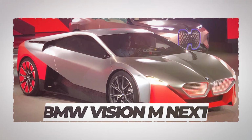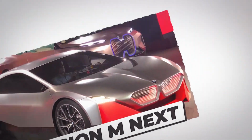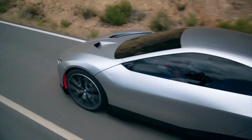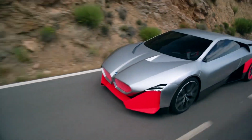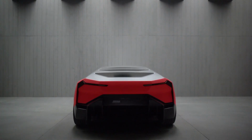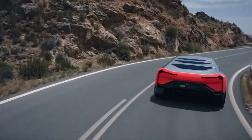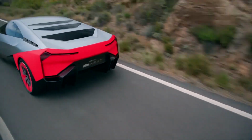8. BMW Vision M NEXT. This gorgeous concept vehicle originates from the world of sports cars. According to the developers, the BMW Vision M NEXT was built to answer the following question: how will digital technology affect the driving experience in the future? The answer turned out to be quite simple, as you see it will make every trip brighter and exciting.